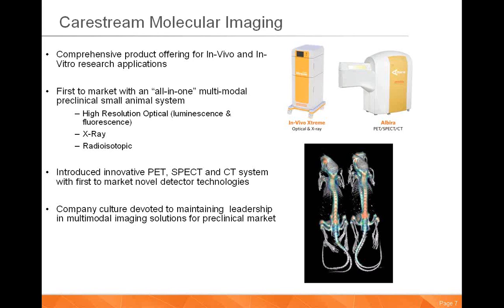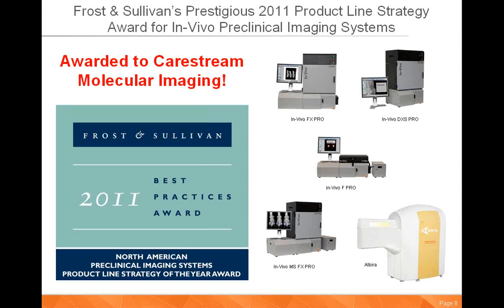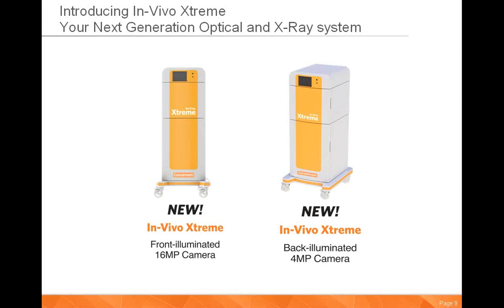And as a recognition of this, in fact, in 2011, Frost & Sullivan, an independent third-party analyst group, recognized Carestream Molecular Imaging with the 2011 Product Line Strategy of the Year Award. And this was for our MSFX Pro, F Pro, FX Pro, and DXS Pro combined with Albira that provides 7 preclinical imaging modalities in 2 systems to our customers. What they didn't know at the time was that we weren't done innovating. And in fact, we just recently introduced the new In Vivo Xtreme.